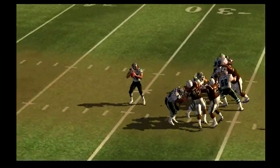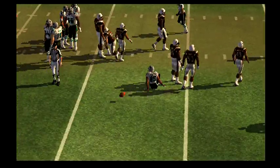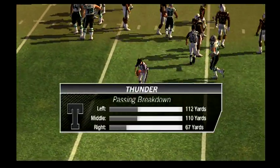Looking to convert through the air with the throw. And he makes the grab. Mays is there for the tackle at the 21-yard line.